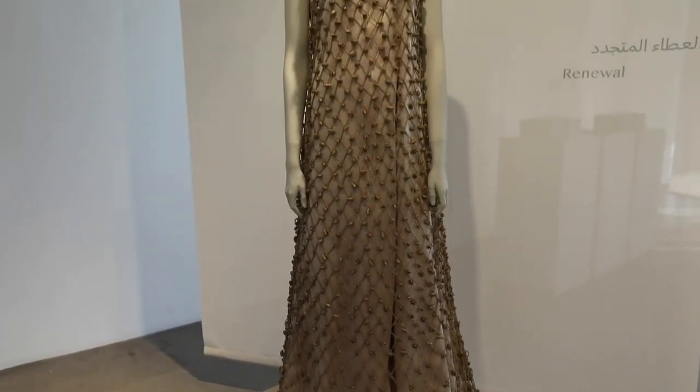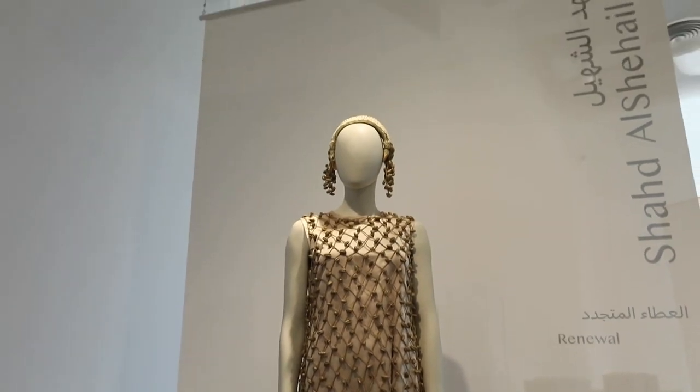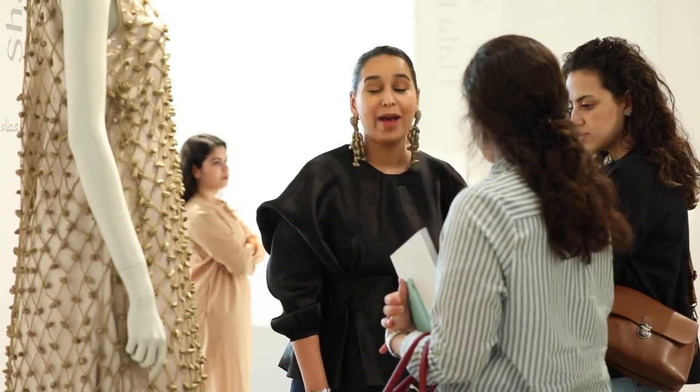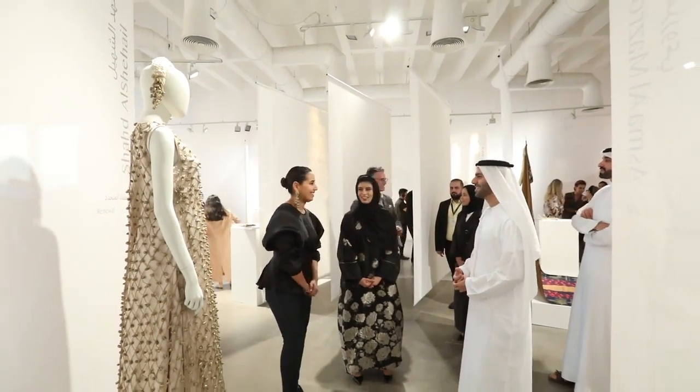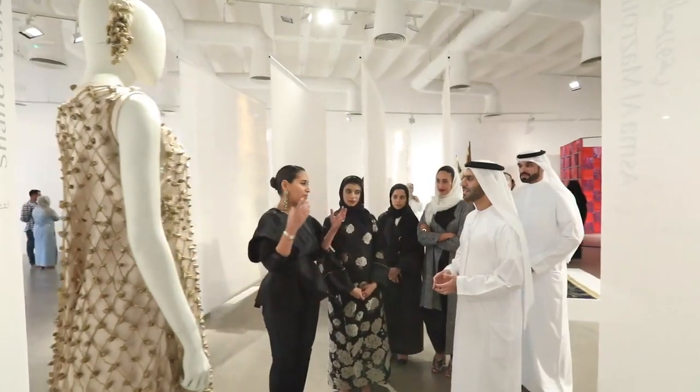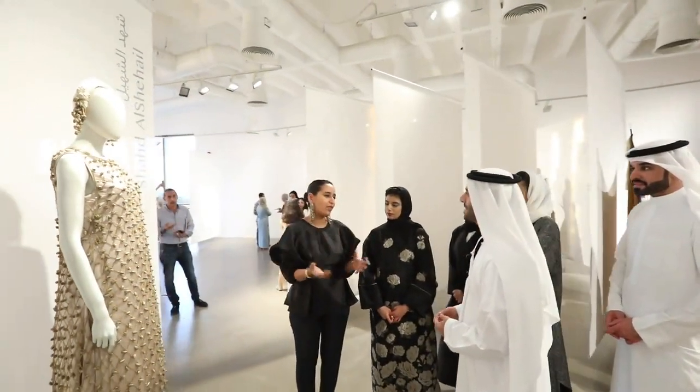My name is Shahad Al-Shhail. I'm the co-founder of Abadia, and today we're presenting a piece called Renewal. The piece is hand crocheted by master artisans using over 8 kilos of date pits. The piece is inspired by my grandmother and growing up in Al-Hassa, which is the largest date palm oasis in the world. I remember the joy of date season and the women washing the dates and cleaning them and packaging them, and the sense of prosperity that surrounded that act. So we saw that represented in the date pit and wanted to incorporate it in a piece that brought together the joy of that season.